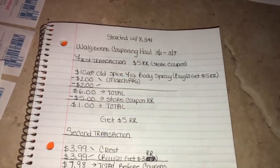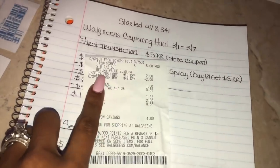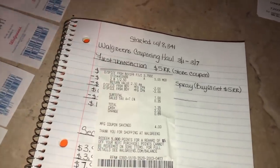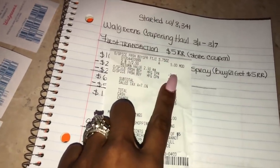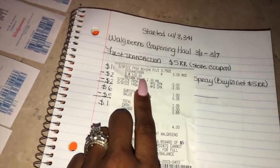Okay, so let me show you the receipt for that. So here goes my receipt. She had to price modify the Old Spice because that $5 register reward, the barcode was really, really light and it wasn't scanning. So what she did is price modify the Old Spice for me, taking off $5. So she charged me $5 for both of them, making it $2.50 a piece.